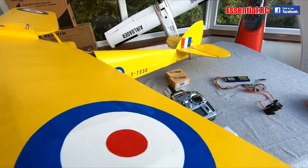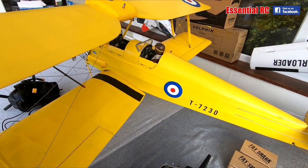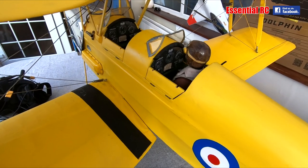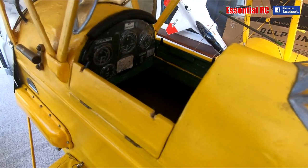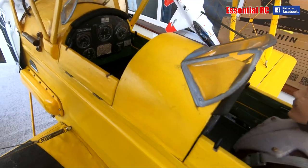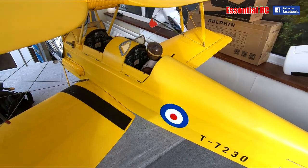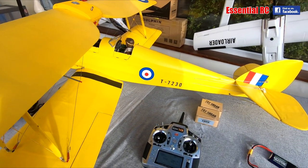So the complication with this is that it is an IC model, internal combustion engine. And as we all know, the problem with IC models is that if you put an onboard camera on there, there is vibration. So I'm going to have to think about an experiment with how to dampen that vibration if I have a pan tilt mechanism in that forward position. But I'm very keen to do it, because I think that would just be a great FPV flying experience, to fly a Tiger Moth in head tracked FPV mode.